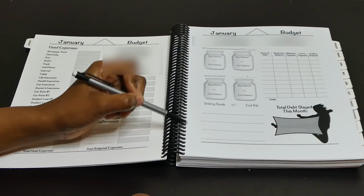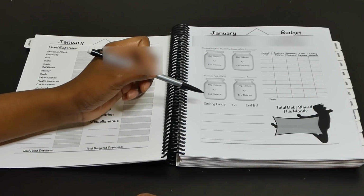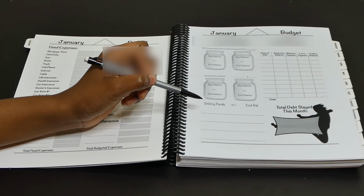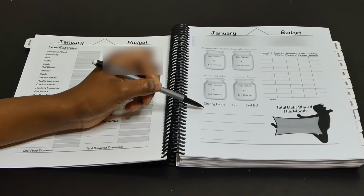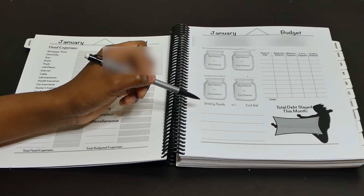And then down here is where you're going to put any sinking funds that you have. Now, if you do not know what sinking funds are, you can go to my YouTube channel. My YouTube channel is The Real CoachKe, and I do have a video where I talk about sinking funds and how they help you to save money for a specific goal.